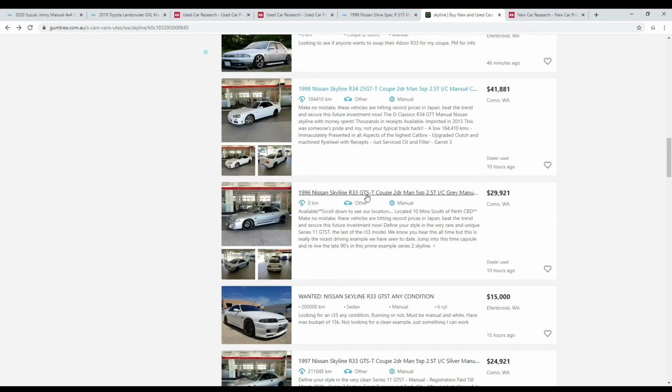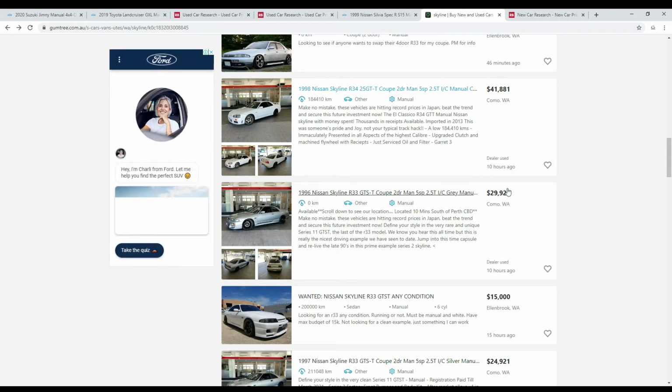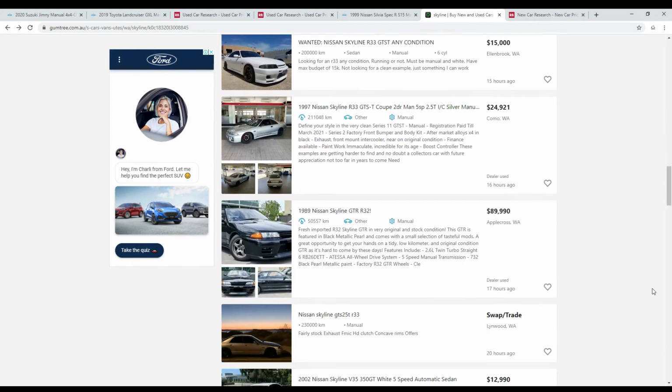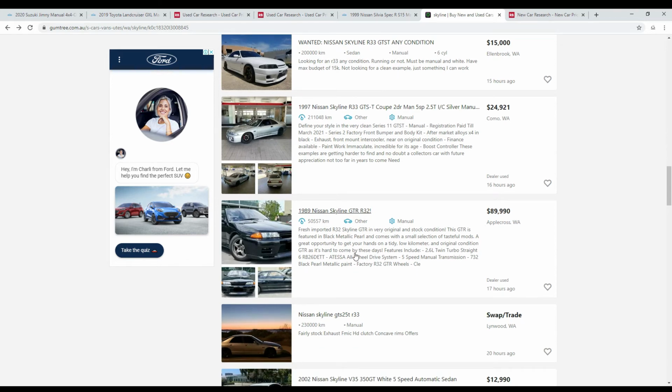Like, here's an R33 GTST coupe. This is an old car that I used to see at 2 and 3 grand. 30 grand. Wanted, 15 grand. So this guy wants to buy one for 15, they're marketing them at 30. So if you've got one for sale and you're looking to sell your car, and I'll just check on Gumtree what the sale price of my car might be, and they're selling it 30, 25, you're not going to sell it for 15 to this dude. You've got no chance of getting that sort of money for it, or buying one at that sort of price, because the market is where it is.